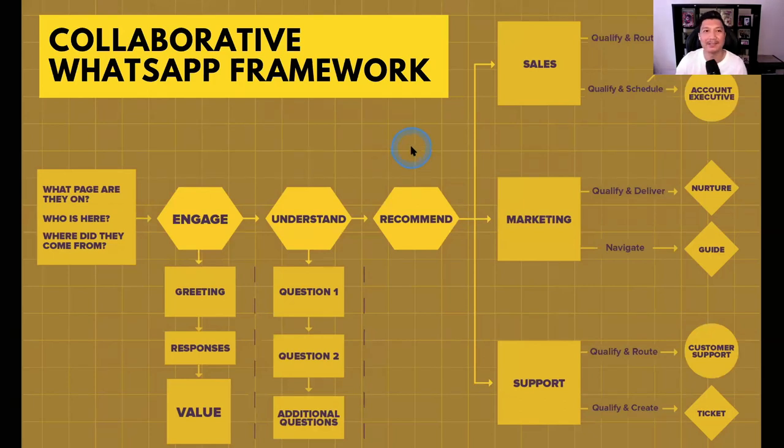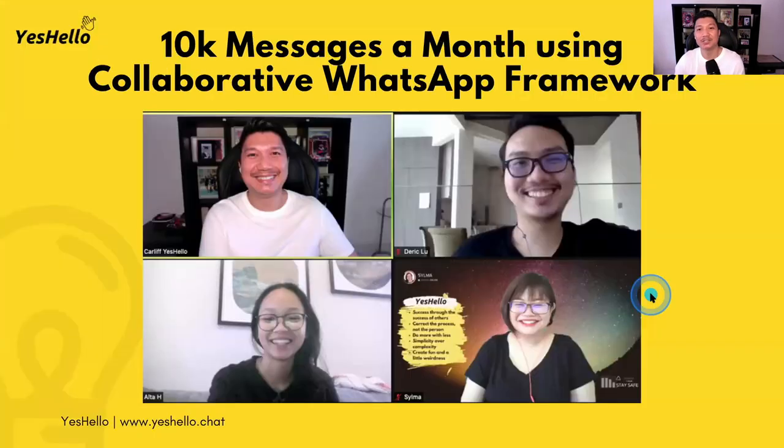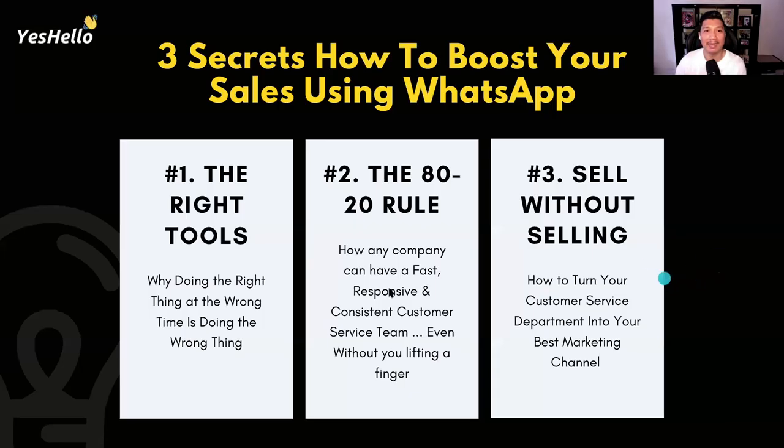So why have this trial and error? Okay. So when we did this, of course, this is what we did ourselves. We manage 10,000 messages a month using this collaborative WhatsApp framework, right? So these are the four co-founders. And that is basically the three secrets. So I hope you got this one, right?